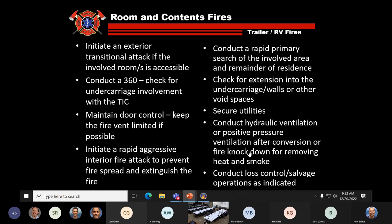But understand that in a vent-limited situation, if we open the door, pull the skirt, bust a window out, or a window fails, the potential for a catastrophic deterioration of the environment can happen very quickly. When I say quickly, I mean 15, 20, 30 seconds. So we need to be careful with that, and we need to be prepared for that.